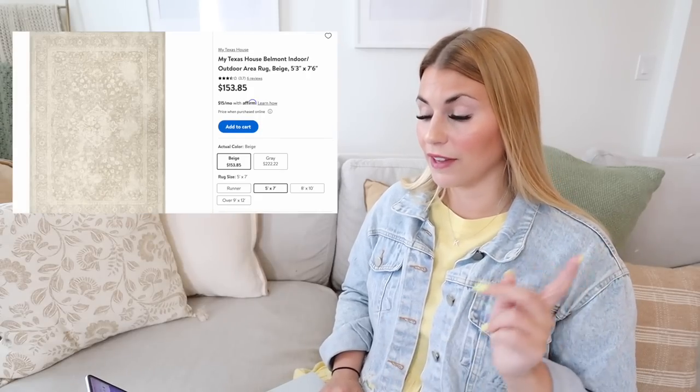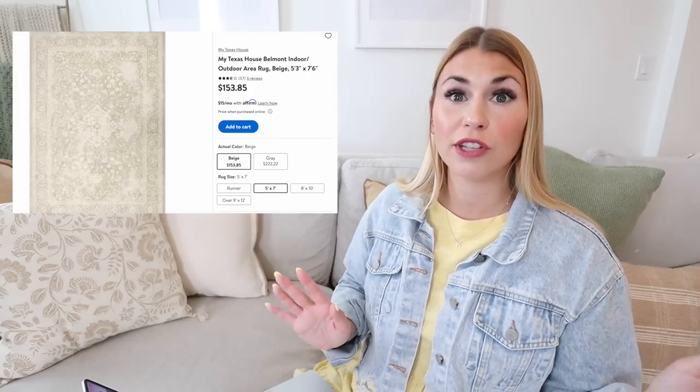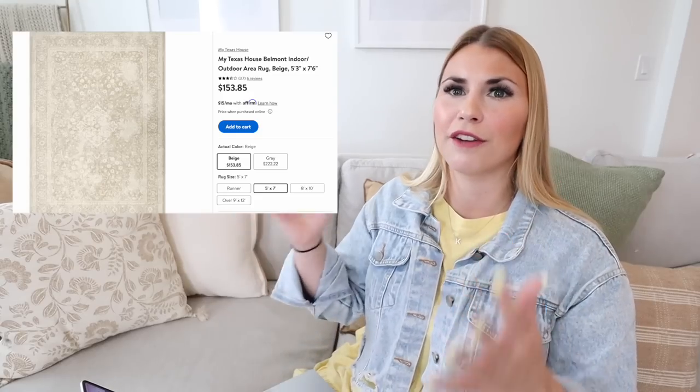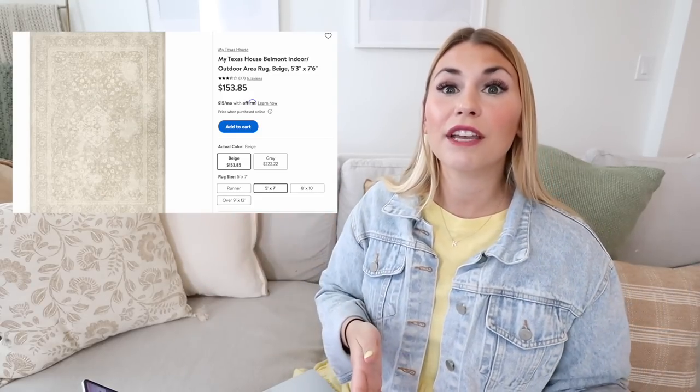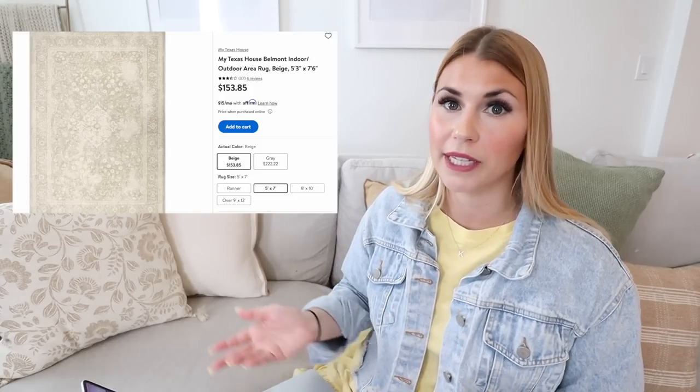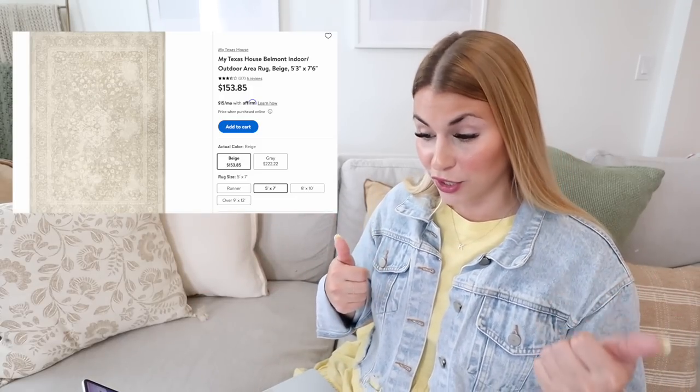Another rug that I love is this Belmont Indoor Outdoor Area Rug. So this is great. You can use it indoors or outdoors. I feel like, as with the other one, you can flip it over and get more life out of it. If you want to use this indoors and then when it's getting a little bit run down and you might want to replace it, you can just stick it outside and it's going to be good to go.